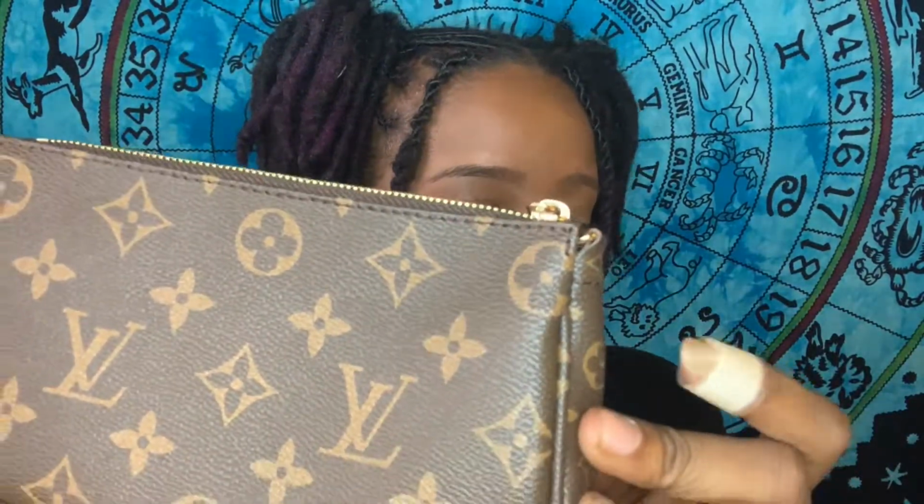Serial number. Okay, so there is a serial number. You do have one of those. Okay, so that's the coin purse, the medium, and then this one. Like I said, all the monogram on all of these are 10 out of 10, okay? And compared to the real bag, they do have the same monogram on it.